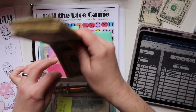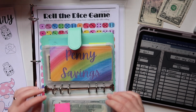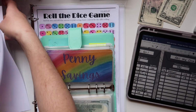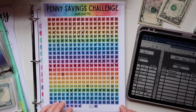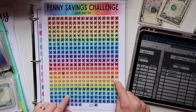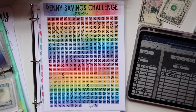I've been working on this one for a few months because I only roll, every now and then I roll twice, but since I've been trying to get that Disney one filled up, I have only been rolling once. The penny savings is here. This one is from Rainbow Budgets. Can you see that? I'm getting really close. All I have left is this section right here, which is so exciting.